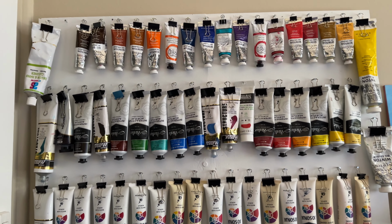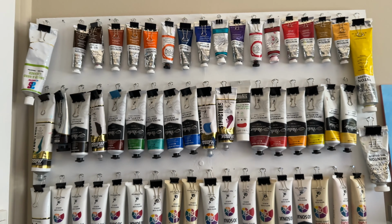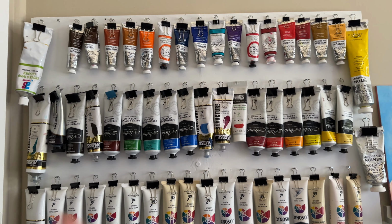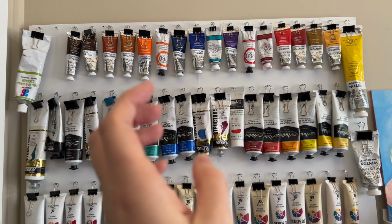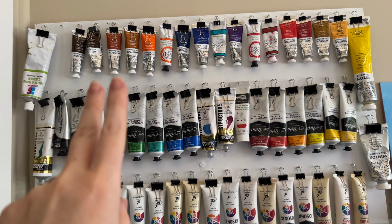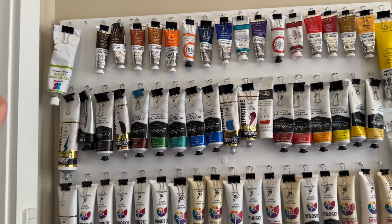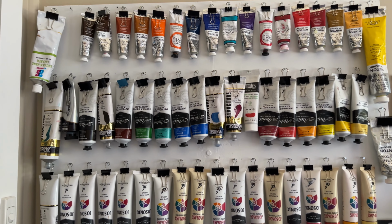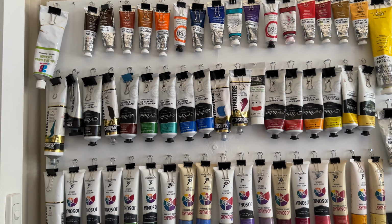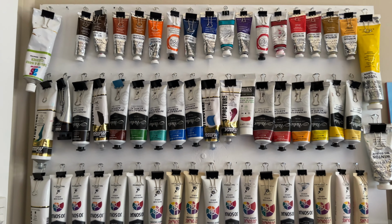And I say limited knowing that there's like 4 different colors of red and blue, but at the end of the day, I have the yellows, the reds, blues, a bit of orange because orange is a tricky color, and some neutral colors. I also have this thing on the side here, which is fantastic for cleaning your brushes. Doesn't matter if it's oil or it's acrylic, it gets in there and it gets everything out.